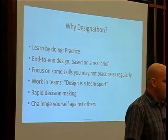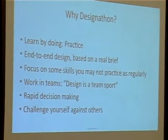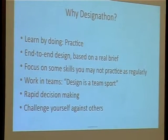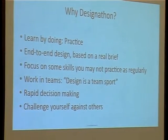So take some chances, try some new ways of doing things today, because although there's a competition element of this, it's a chance to try some new things out. End-to-end design based on a real brief, so we'll talk about that smart city brief, that transportation brief, and how we narrow that and focus that in.